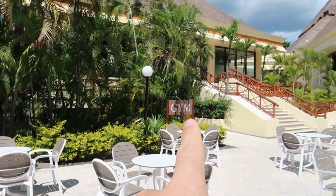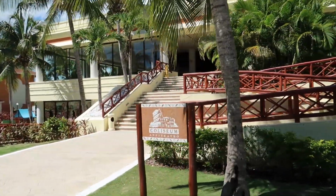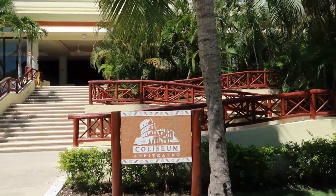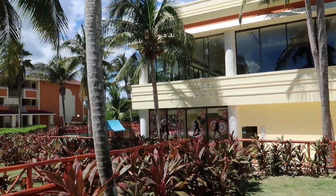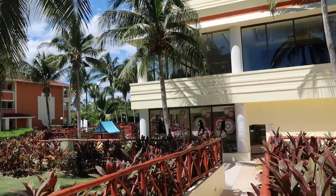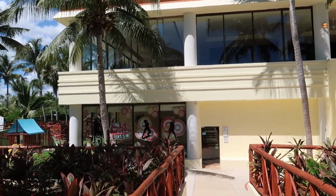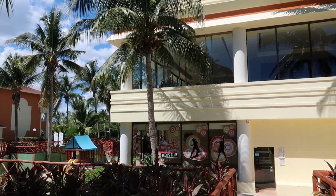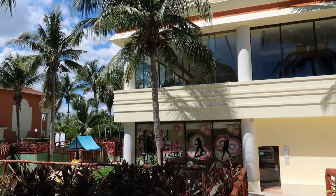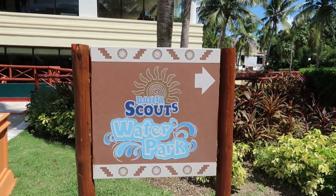All right, so moving from the gym and sports bar and heading this way, here's an entrance to Coliseum. Actually, didn't see that when we first looked at the theater, but the theater is called Coliseum. And then over here to the left of the theater, this will make up the last little area of the main lobby building. This is the Teen Club and Kids Club. So the Teens Club here is called Wildfires, and then the Kids Club is just around the way just there. So just outside the Kids Club, there's a sign that says the Bahia Scouts Water Park.